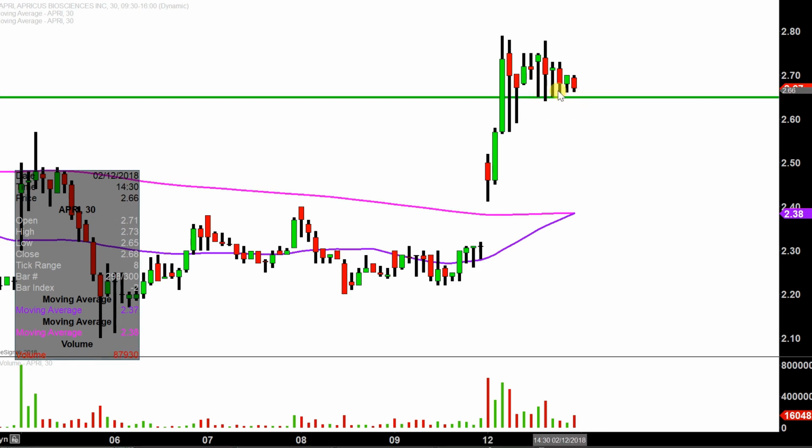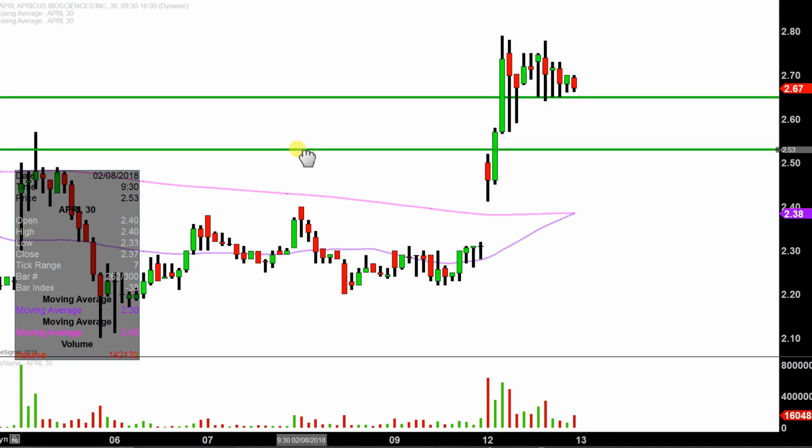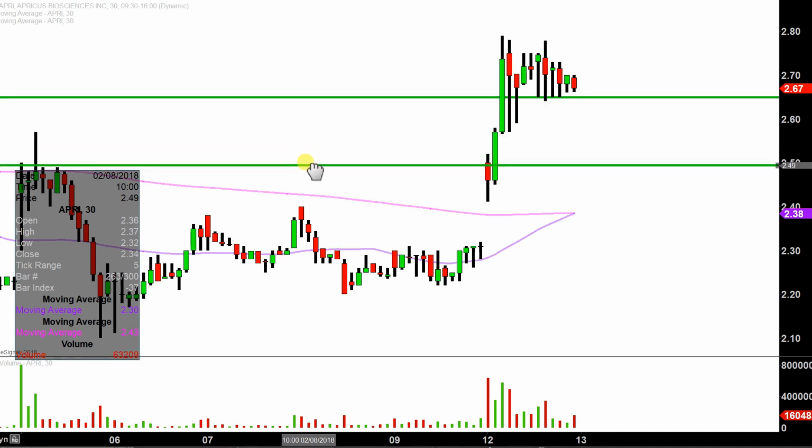Now, if the price falls below it, I'm not saying the entire chart's ruined or anything like that, but if the price can continue to do what it's been doing and stay up above 265, that would certainly be a huge sign of power on the bulls' part. Next level of support after that would be this previous breakout point, and that sits at $2.50. So 265, 250, those two near-term levels of support.